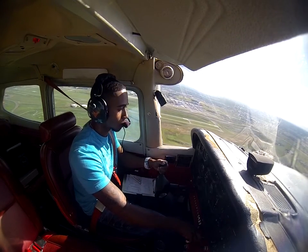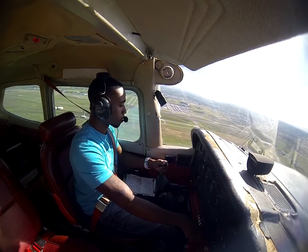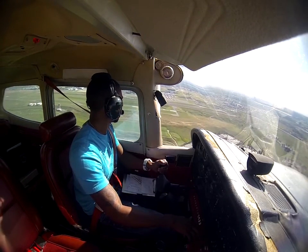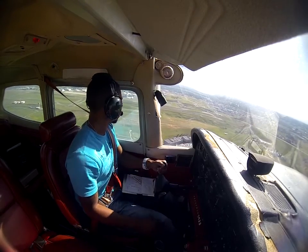Vector Tower, Option 710 with you on the visual for runway 29 left. We'll go ahead and pull car. 710, Metro Tower, you'll be number 1. Keep your speed up if able. Runway 29 left, clear to land, wind 180 at 4. Alright, gas is on both. Runway 29 left, option 710.